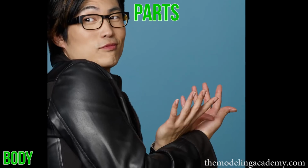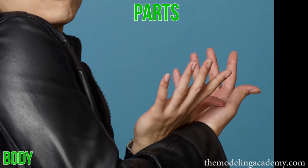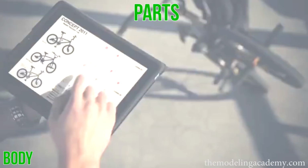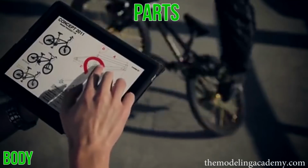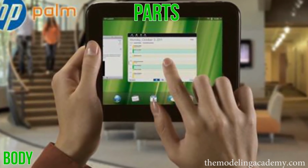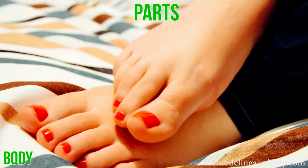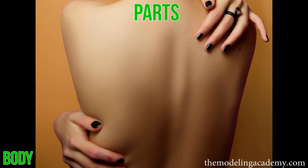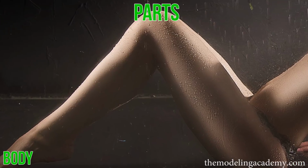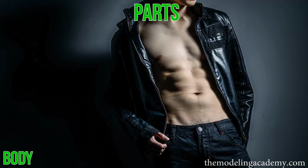If you take good care of your hands and feet, you are in luck because there is a specific category of modeling just for you. There are many products out there that need a good-looking hand to hold onto or point to. Parts modeling is not limited to hands and feet, but also the torso, arms, chest, and legs, which is pretty much all body parts except the face.